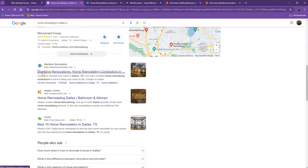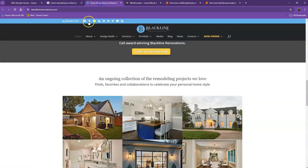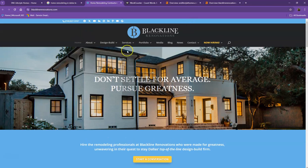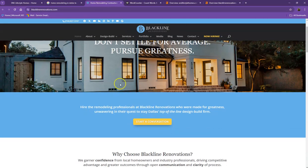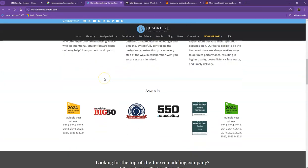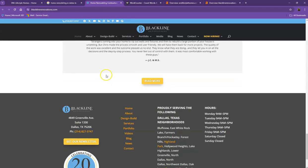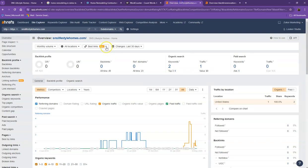So I pulled up one of your top competitors' websites. Let's see what they have differently. For their website, they have their logo at the top, they have their call to action. They also have good photos, a nice layout, and a good amount of content. So let's go ahead and move on to the numbers. We have here Ahrefs, one of the paid tools that we're using to get some more information on the backend of your website.